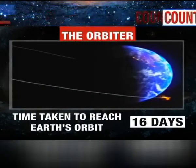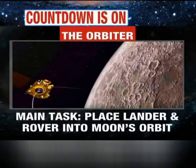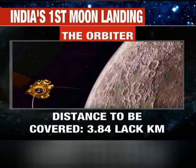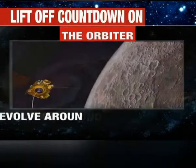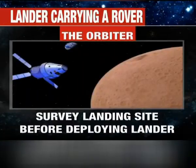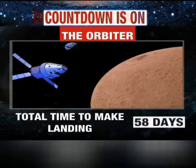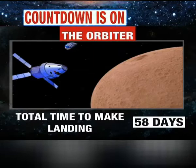It will take the orbiter 16 days to reach the Earth's orbit. But the main task of the orbiter is to successfully enter the Moon's orbit, covering a distance of 384,000 kilometers. The orbiter will then revolve around the Moon's orbit for 27 days to reach a distance of 100 kilometers from the Moon. As it won't be landing on the Moon's surface, but will only be scanning it before giving the lander the go-ahead to separate and land. The total time estimated for this entire process is 58 days.